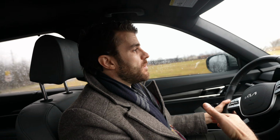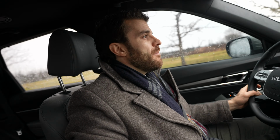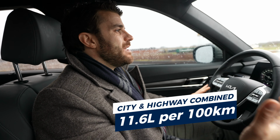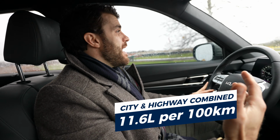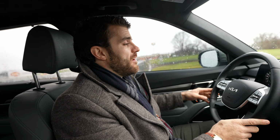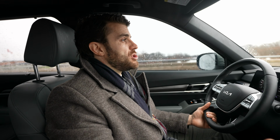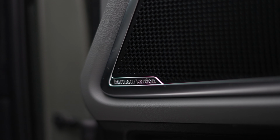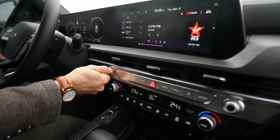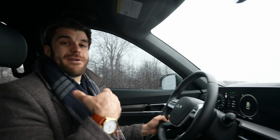In terms of fuel economy, this one does have the auto start stop. So when you're idling, the engine shuts off. You can turn it off down below with the button here. And for fuel economy, you're getting 11.6 liters per 100 kilometers combined between the city and highway, and that's about 20.6 mpg. So not bad fuel economy for a large SUV. And if you don't like the auto start stop, just shut it off. It does come with the Harman Kardon upgraded premium audio sound system here. It sounds great, to be honest. Right here is just the regular FM. HD radio, it sounds great where I'm sitting.